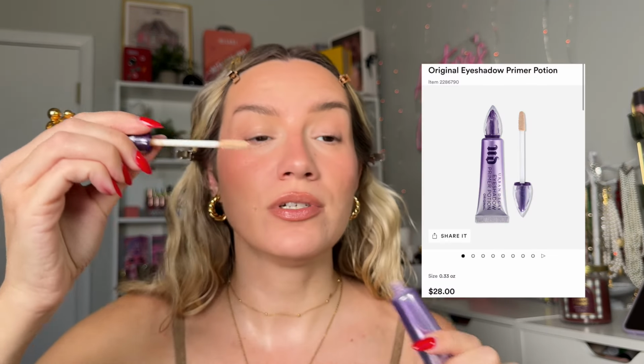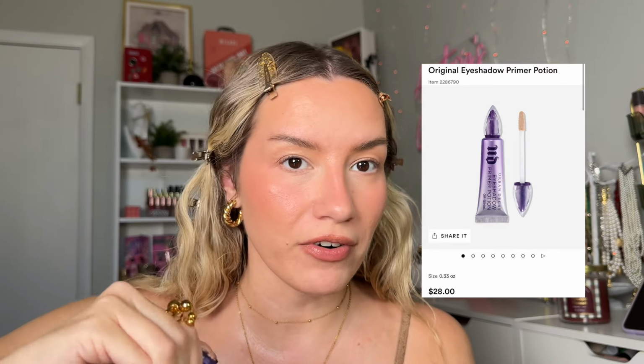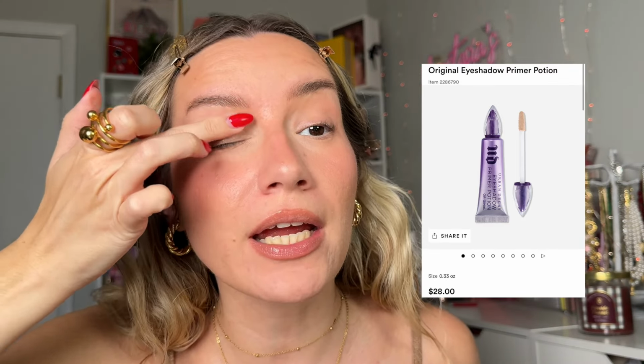So first thing we're gonna do is apply some eyeshadow primer because our eyes are hooded, and without eyeshadow primer, everything is going to disappear throughout the day. The shimmers are gonna get creasing, and everything is just not gonna look as smooth. So I always recommend using an eyeshadow primer if you have hooded eyes. Now that we are not going to use any shimmers, I think we're gonna go for a full matte look. But in case you do use shimmers, highly, highly recommend always going for an eyeshadow primer if you have hooded eyes. This one by Urban Decay is a cult classic and one of my favorites for sure.